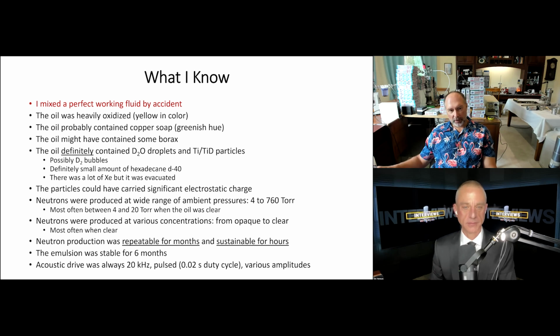And there was a wide range of pressures and oil concentrations when the reactor operated. It was from low-grade vacuum down to atmospheric pressure, but most of my experiments were performed at between 4 and 20 torr of partial vacuum. The concentration of emulsion also varied from very thin to very thick, basically from opaque to clear. The more opaque the emulsion, the more neutrons I was getting. So clearly there was a correlation with how many bubbles or droplets I had.